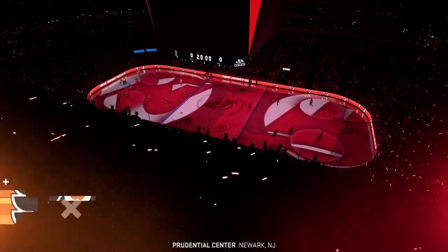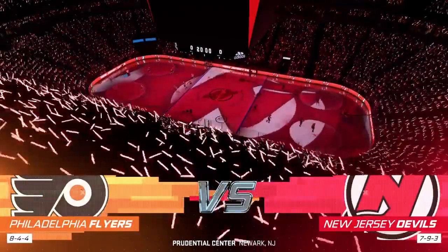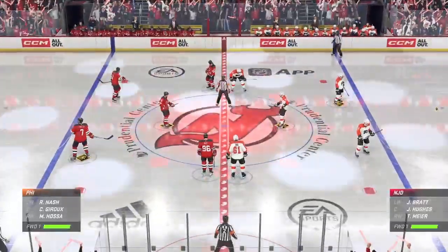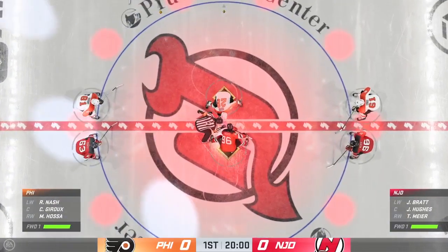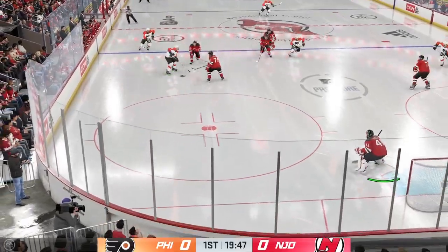We are in Devil's Country here in New Jersey, the home of legends like Brodeur, Niedermeyer, Stevens, Elias, so many greats. Really looking forward to this one tonight. The Flyers win the opening faceoff, and we are underway with this one.